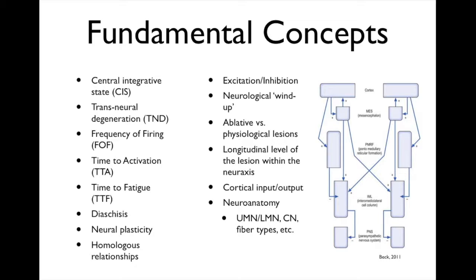Homologous relationships. This is super important when you're trying to decide what part of the neuraxis isn't working and how you can tap into that part. If you know what parts of the system are from the same embryological tissue, even though when we grow they differentiate, they're still connected. So we can use that information to tap into certain parts. Excitation, inhibition, this is just knowing what systems are excitatory, what's inhibitory, what inhibition of inhibition means, things like that. Neurological windup.